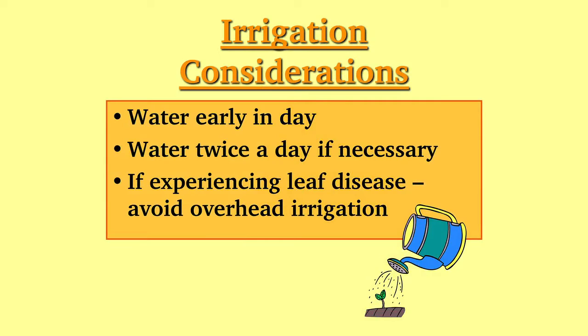But it's still fun to play with the drip irrigation. And it's movable too, so you can move it with your garden. It's great for landscapes too. You can put it where you're establishing plants, and once your plants are established, you can turn it off and move it someplace else. Water early in the day. Water twice a day if necessary.